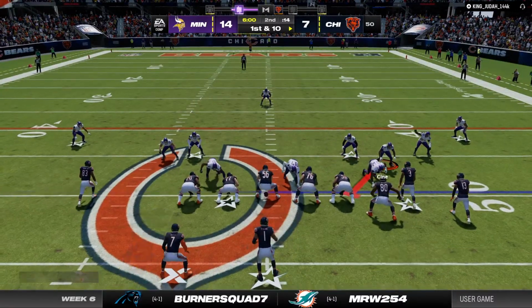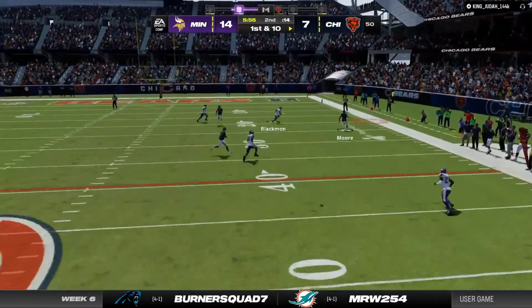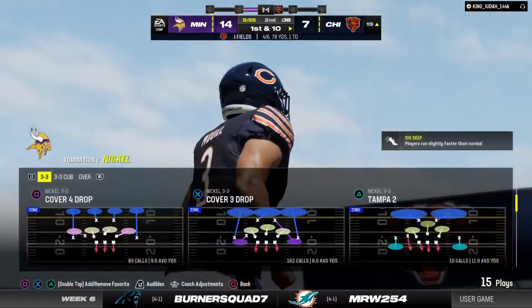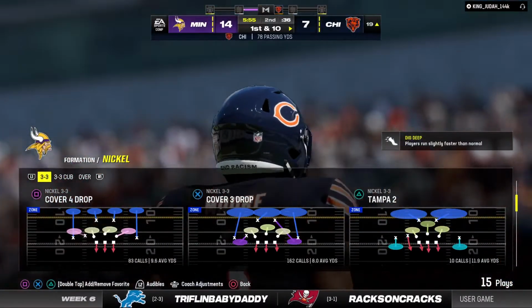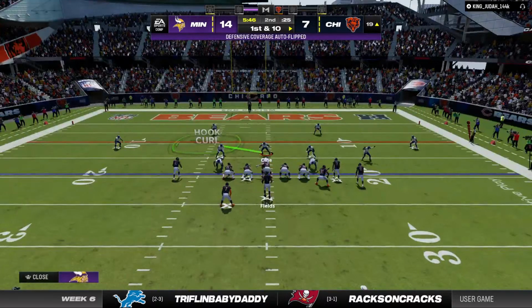Right. From the 50, here's Fields. And this is caught right along the sideline. What a job of keeping the toes in bounds there. That one goes for 30 yards.